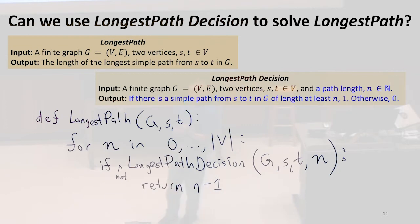So is this polynomial time? We're assuming this is in polynomial time. To be within polynomial time, if the number of times we're calling it is a polynomial, we're still in polynomial time. So we're going through this loop up to the number of vertices times. Remember, we're always talking about with respect to the size of the input. So how does the number of vertices relate to the size of the input?